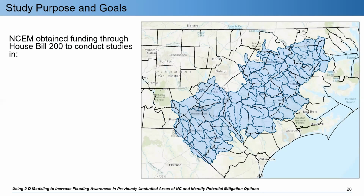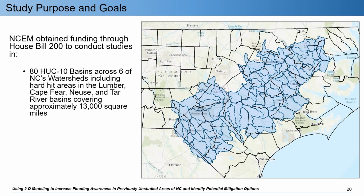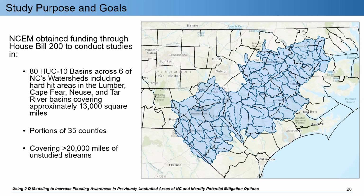Just like Amanda said, this was funded with House Bill 200. The entire study we embarked on for the advisory flood was funded through the House bill. Go ahead and flip through, Kevin. We paired up with ESP. They had about half of this, and we had about half of it. We did about 80 HUC-10 basins across 6 NC watersheds, mostly in or including areas in the Lumber, Cape Fear, Neuse, and Tar River basins, covering approximately 13,000 square miles. About 35 counties were impacted, and over 20,000 miles of unstudied streams were captured.